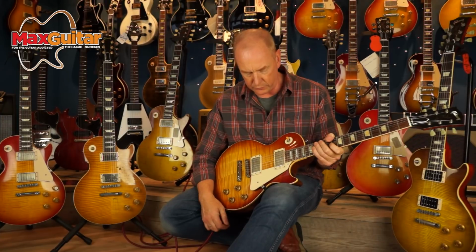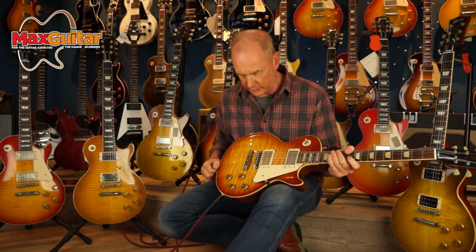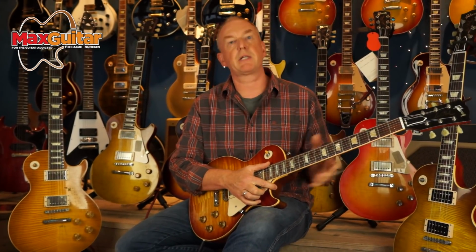This tone for days. This is a very nice Les Paul Murphy aged guitar from 2003 from my personal collection. It's an iced tea burst. I'm selling it, but it's going to make somebody really happy. Very good guitar. I'm here to show you a selection of all the bursts and the nicer, more special bursts that we have here at Max Guitar.